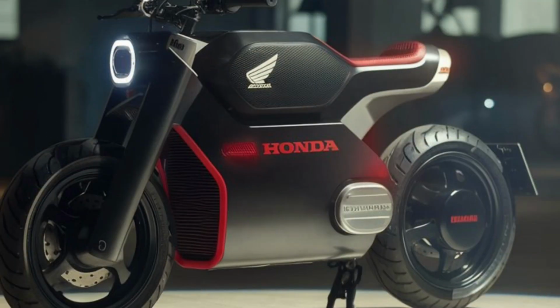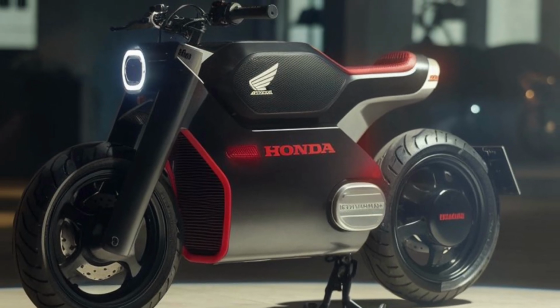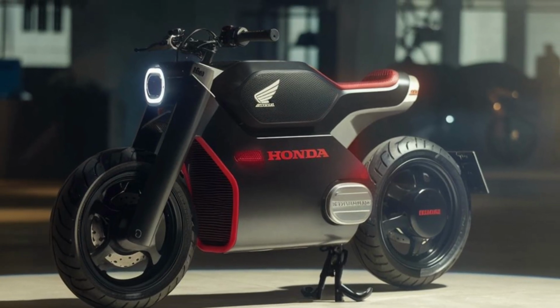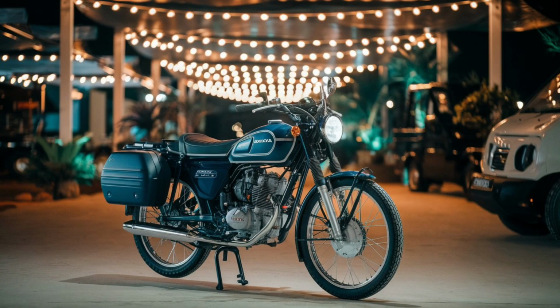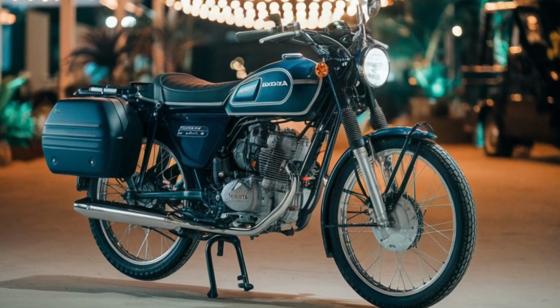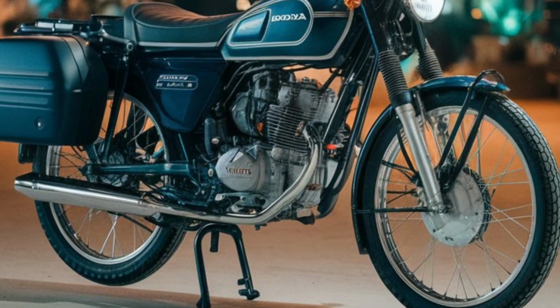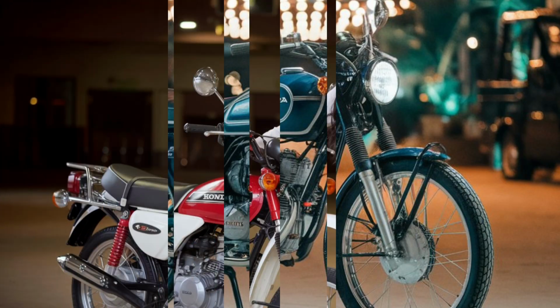The 2025 CB150 boasts subtle yet significant upgrades in technology. A semi-digital instrument cluster now comes standard, blending analog ease with digital precision. This display includes real-time fuel consumption, a gear position indicator, and a trip meter, all making it easier for riders to keep track of their journey. Honda's patented eco-throttle technology also helps riders maximize fuel efficiency with the visual indicator, encouraging optimal riding habits.